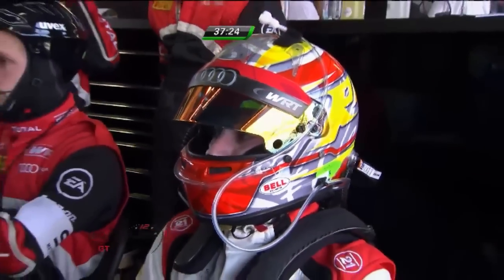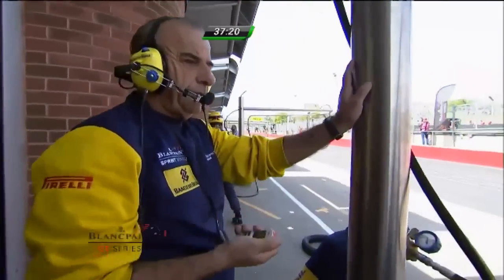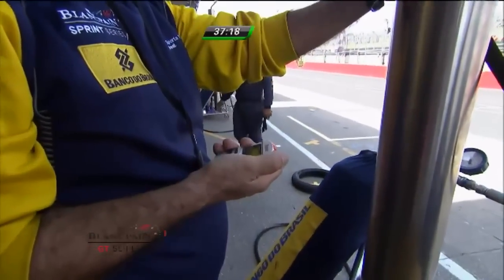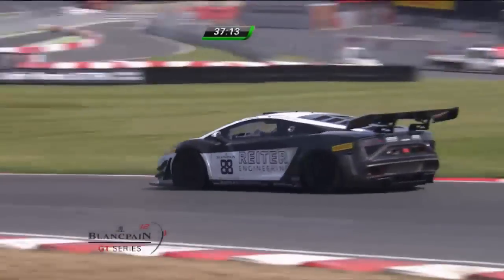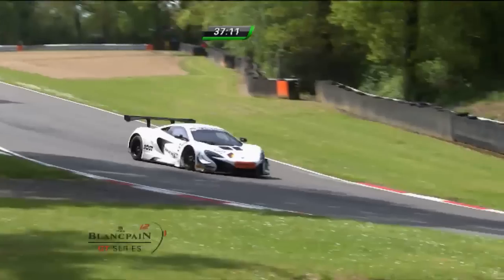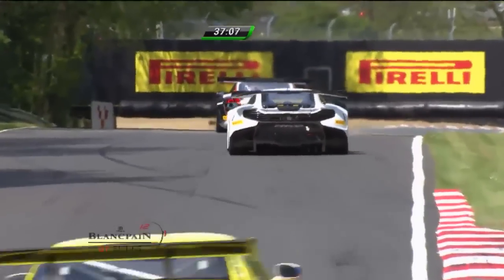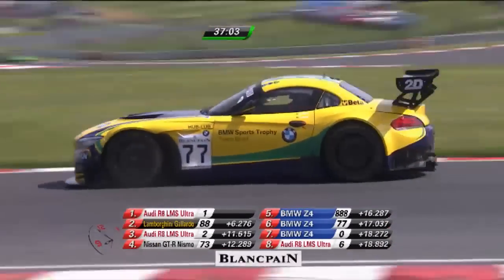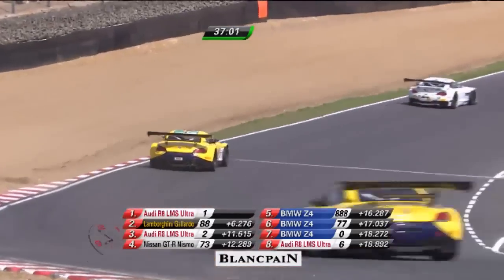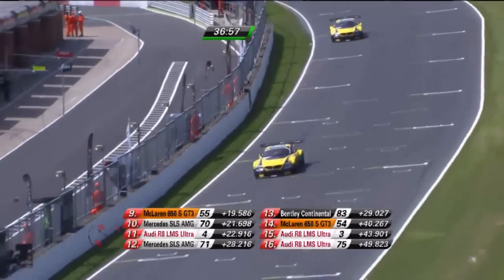As Robin Frijns gets ready to head back out and take over the car from Laurens Vanthoor, who's feeling a bit unwell over the course of the night, but seems to be feeling pretty decent now to have a 6-second advantage. You know, when you feel unwell overnight, the best thing you can do is get into a race car, have a really good sweat, get rid of all the toxins that are in your system. I guarantee you, better than any commercial medical potion available.